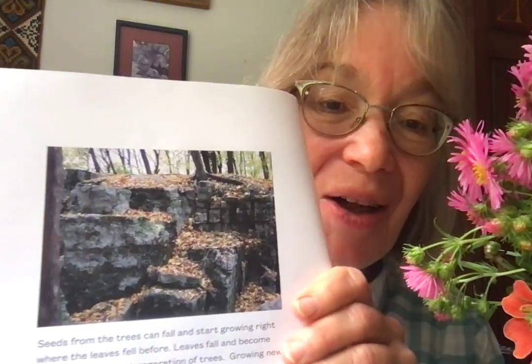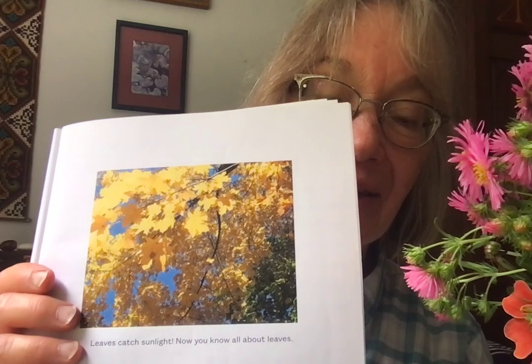Seeds from the trees can fall and start growing right where the leaves fell before. Leaves fall and become the soil for the next generation of trees. Growing new trees is also one of the jobs of leaves. And there's what I call the wedding cake in my woods, because there are layers of rock and the leaves stay there like a kind of icing on the various layers. Leaves catch sunlight. Now you know all about leaves.